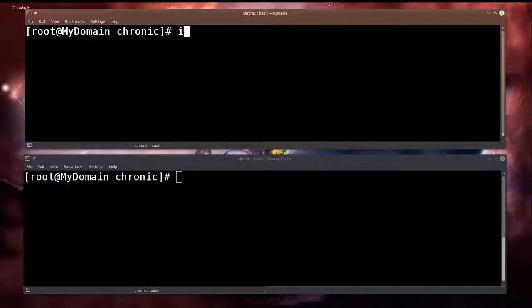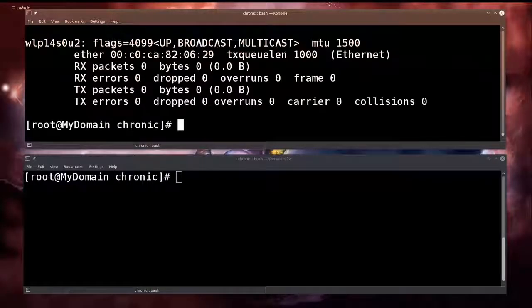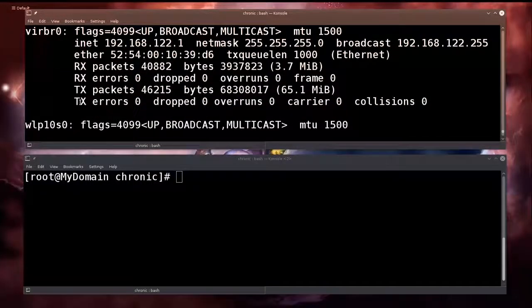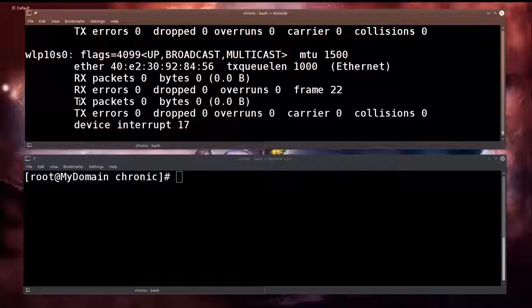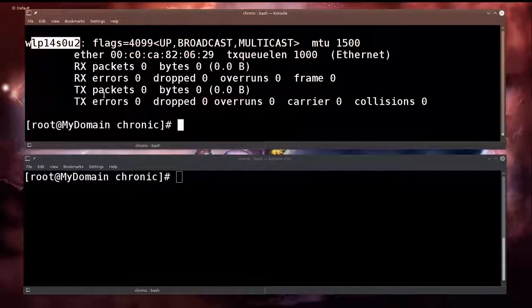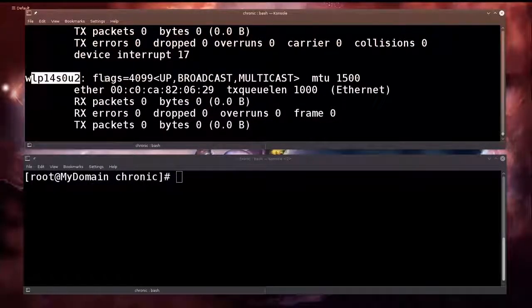So the very first thing that you need to do is type in ifconfig to see if you actually have a functional wireless card, and I do. It's listed right here. Your name might be a little bit different, but I seem to have 2 of them. One from my PC and the other one that I've actually plugged in.